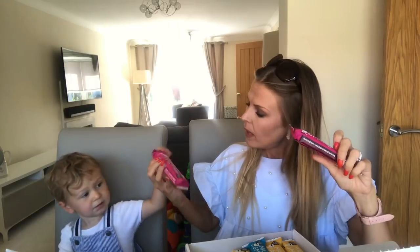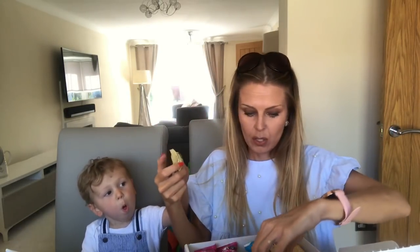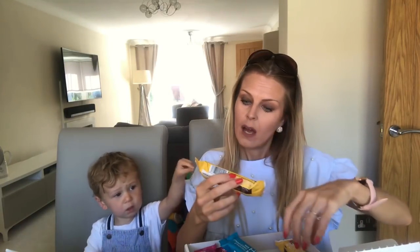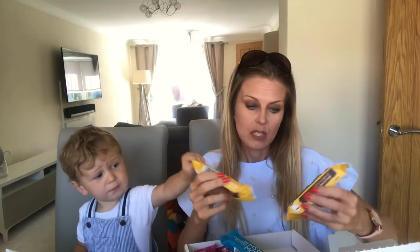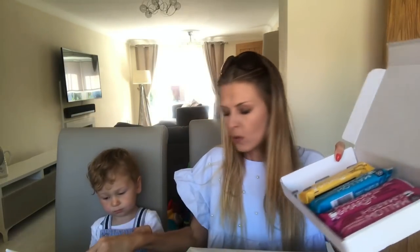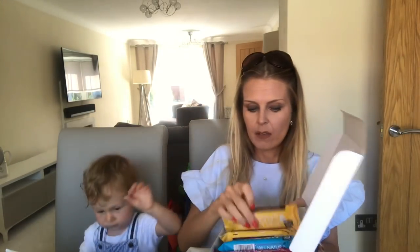The marshmallow. So we've got two raspberry ones. We've got one vanilla chocolate one, one coconut marshmallow bar, that one sounds nice, and two peanut marshmallow bars coated in chocolate. So they sound lovely, don't they? So when they came in this nice little box, can we show them? Pop them in there. Oh, lovely, thank you very much.